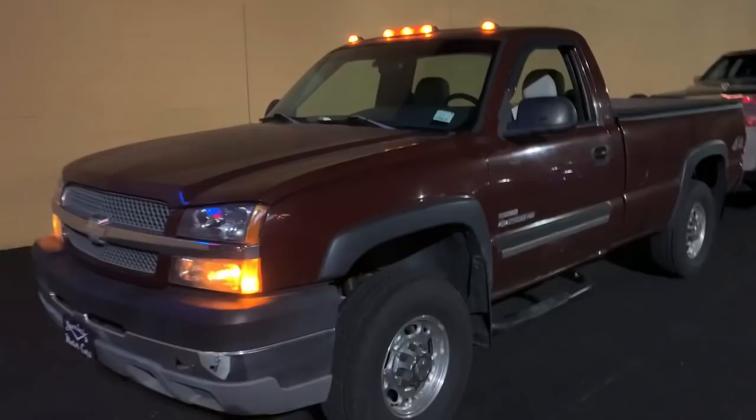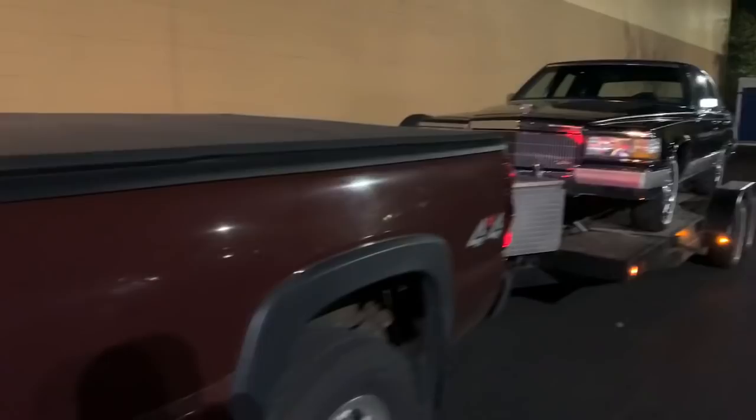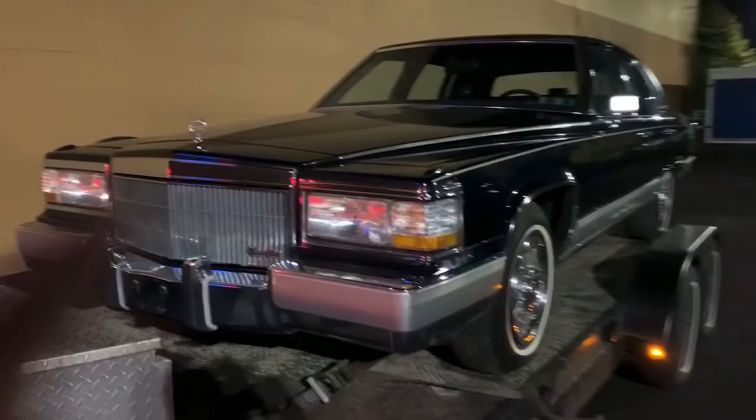Getting dark out. All right, we're locked and loaded. Got the diesel up. Here she is. It's a 1992 Brougham D'Elegance. Got the wire spoke caps. Hard to see, but it's not black, it's blue.